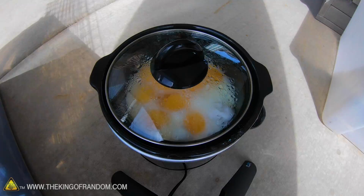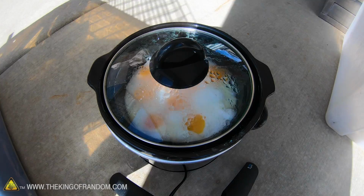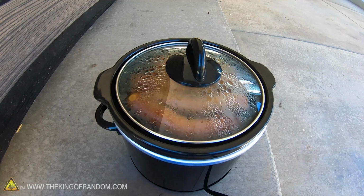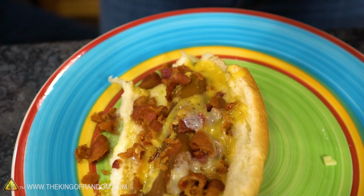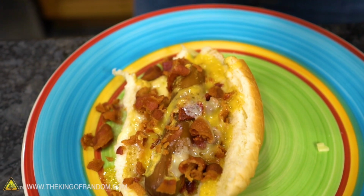We're talking about, do you want to see us take something and put it in the slow cooker and leave it overnight? We're not timing this, it's just overnight. Let us know. It looks like a decent hot dog. I may have saved this.